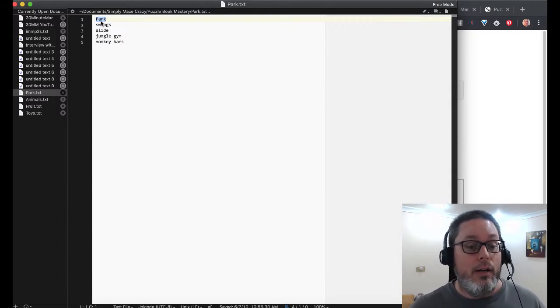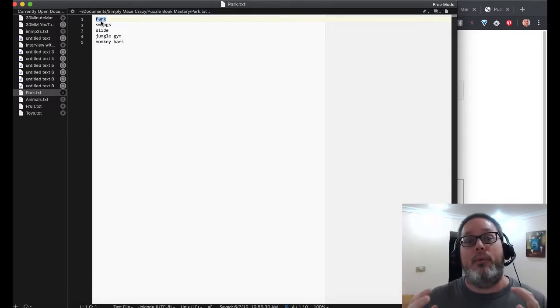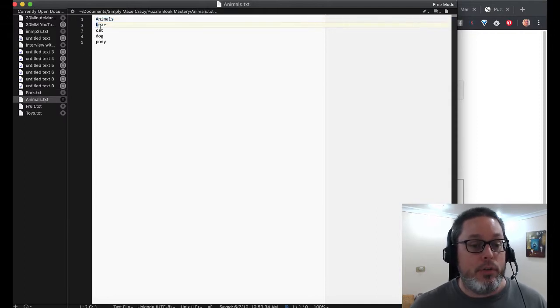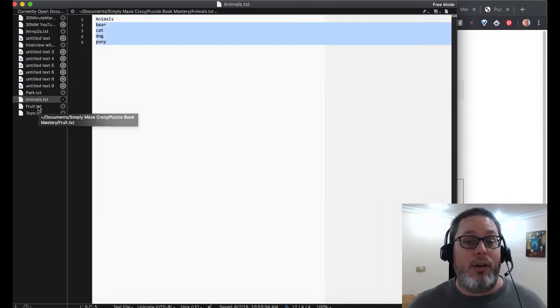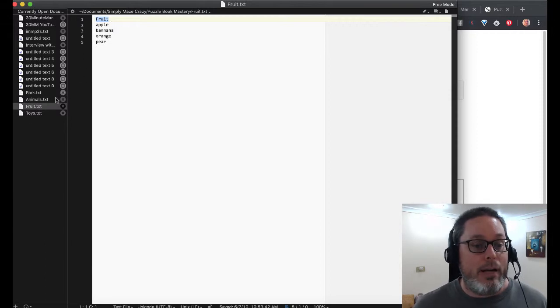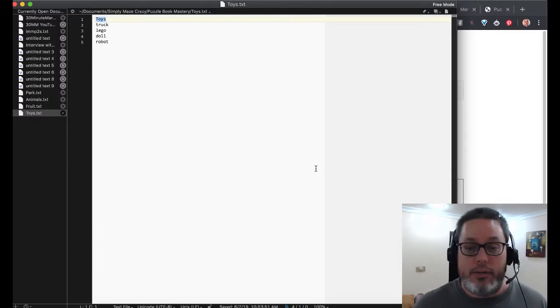So what I've created here, and you have to do these in multiples of 4. Again, this is all explained. It's just to keep the programming on the back end, a sanity check for him to be able to always have a constant reference. This program makes it super simple. You just have to follow a few instructions. Of course, park, animals, and you can see the theme that I'm going for here. This would be for like ages 6 or 7, just small words that kids can spell. Fruit, apple, banana, orange, pear, and some toys, a truck, a Lego, a doll, and a robot. So I have those 4 files right there.